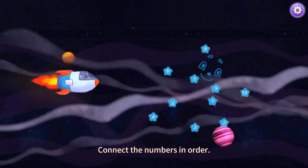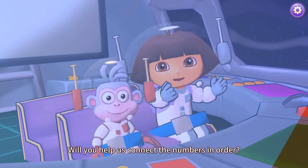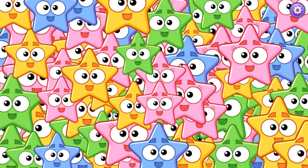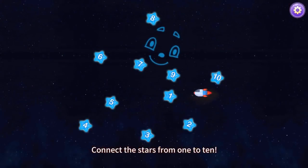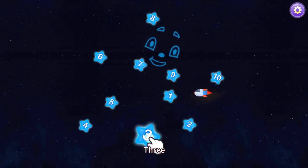Connect the numbers in order. Then you can find out what constellation I am. Will you help us connect the numbers in order? Connect the stars from 1 to 10. 1, 2, 3, like this. Let's do it together. Get set, go!